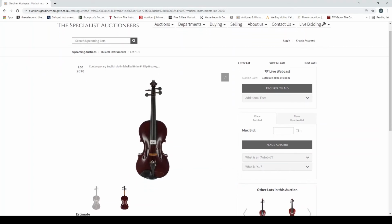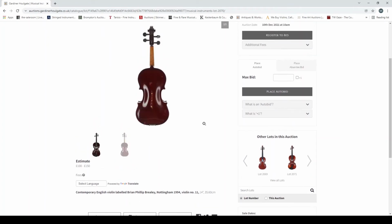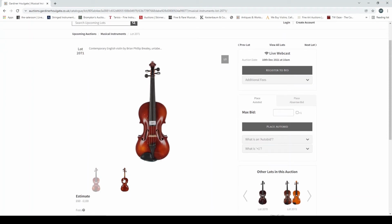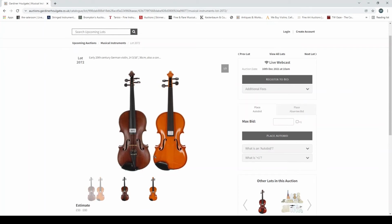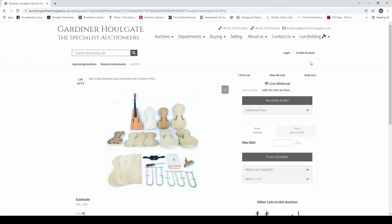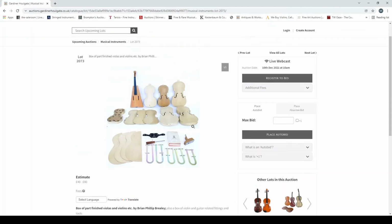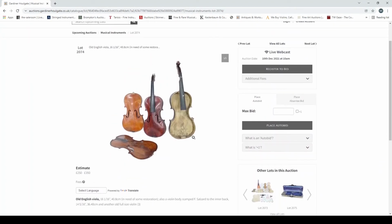Contemporary English violin labelled Brian Philip Brealey, Nottingham. Contemporary English violin, another Philip Brealey. Early 20th century German violin, and an Andreas Zeller violin there. Box of unfinished violas and violins by Brian Philip Brealey. Whole load of parts and bits like that. Old English viola in need of restoration, and some other bits.